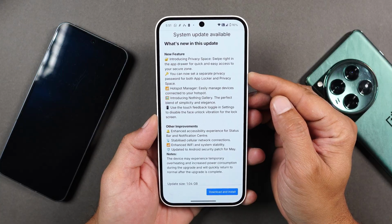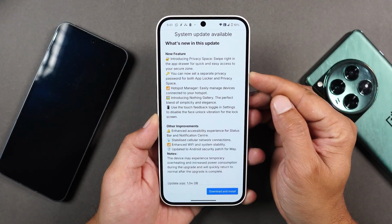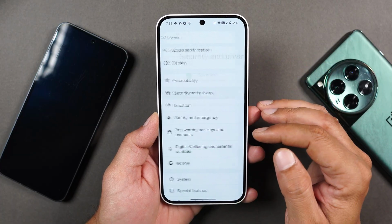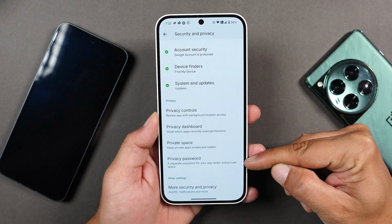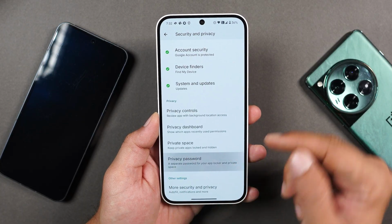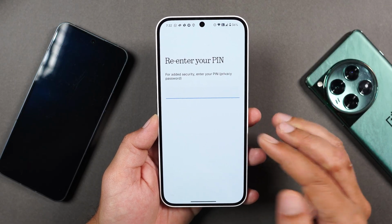After that, in the changelogs, they have also mentioned now you can set a separate privacy password for both app locker and private space. And that option can be found here in the settings, security and privacy. If you scroll down, you can see here we have an option of privacy password, which says a separate password for your app locker and private space. So here you can use different passwords for both the things, app locker and private space.